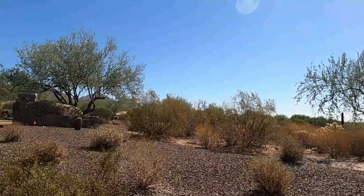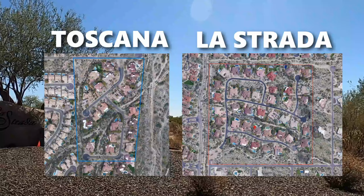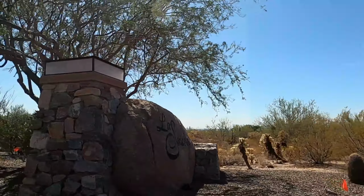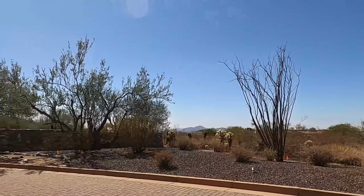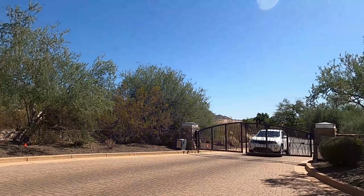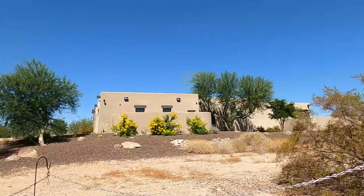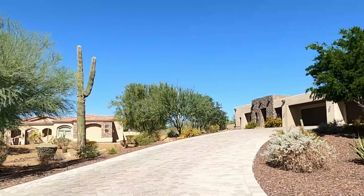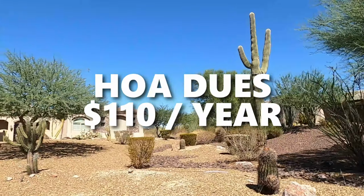Okay, now as we talked about, Pima Acres does share the border with two other super small communities that are even hidden more so than Pima Acres is. To the south is Toscana, to the north it is La Strada. La Strada is a beautiful gated community that is private and secluded, tucked away, and it was developed and built by Monterey Luxury Homes. When it comes to housing in Pima Acres, one of the really big advantages is that there is an HOA, but it's extremely cheap. The HOA dues in Pima Acres are only $110 a year.